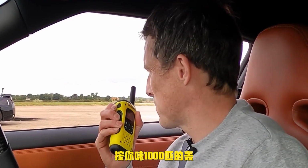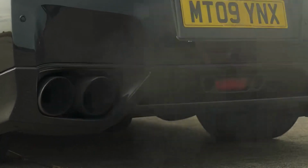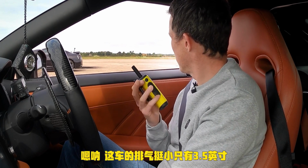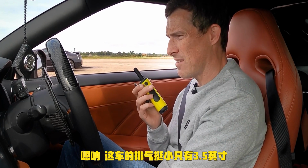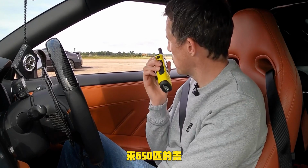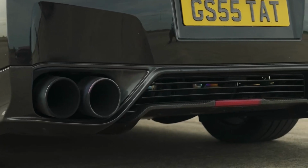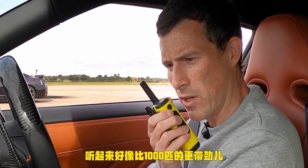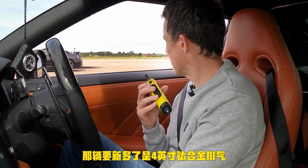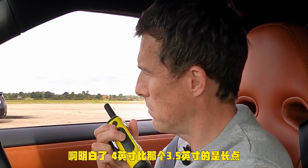Anyway, let's hear the 1000 horsepower car. Oh, it's nice, it sounds quite different to this one actually, doesn't it? Yeah, it's got a small exhaust on this one. I think it's a 3.5 inch. 3.5 inch, that isn't going to please anybody, is it? Let's hear the last car, the 650 horsepower one. It actually sounds more powerful than the 1000 horsepower one, Jürgen. Matt, this is an old build done 6 years ago, and that one's more of a modern build, so that one runs a 4-inch titanium exhaust. Oh, it's got 4 inches rather than 3.5. Okay, fair enough, a bit more.